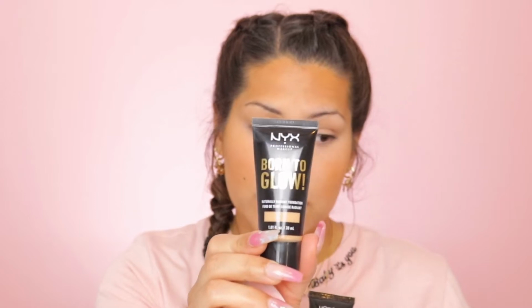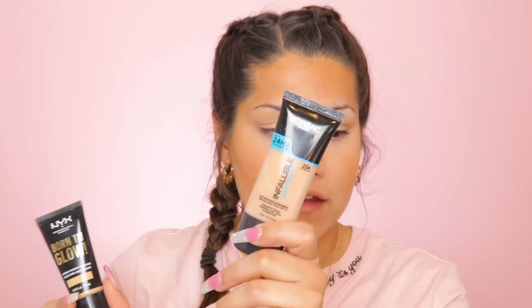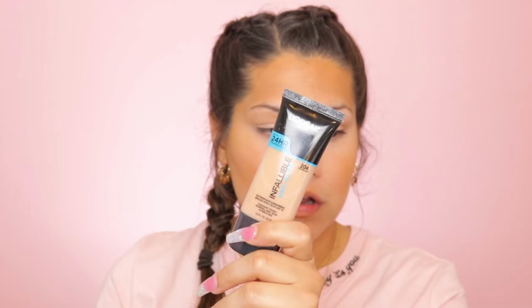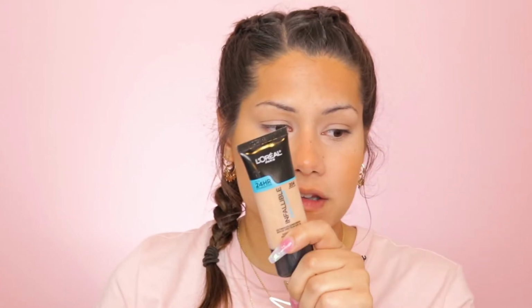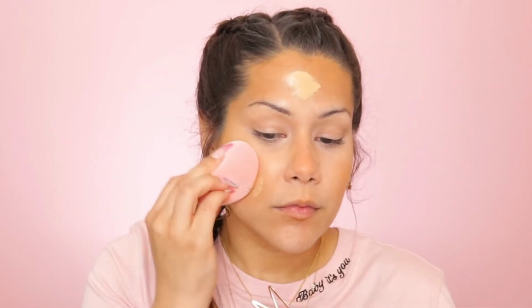So I have the NYX Born to Glow foundation, which I'm gonna use on myself, which is $10 at Ulta and pretty much any drugstore. I have the Infallible Pro Glow. I'm not gonna use this one because this isn't my shade. I'm gonna use this one because it's great. So I'm gonna take the flat side of the sponge and just put this all over.